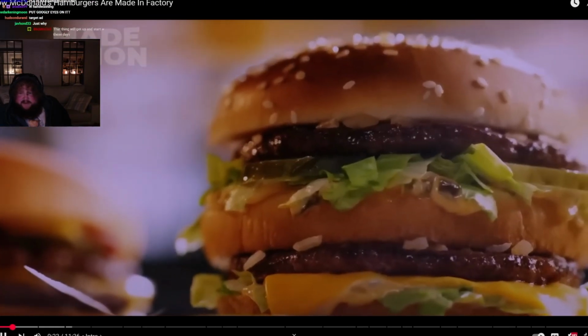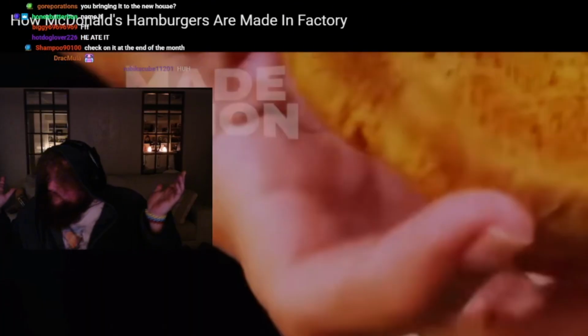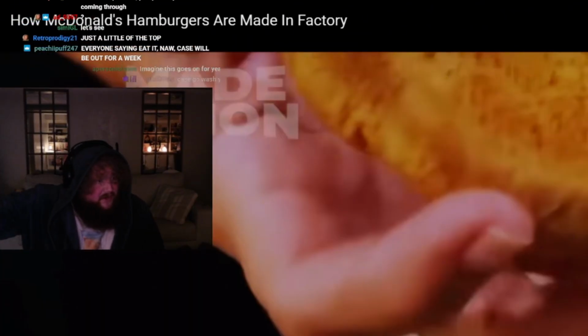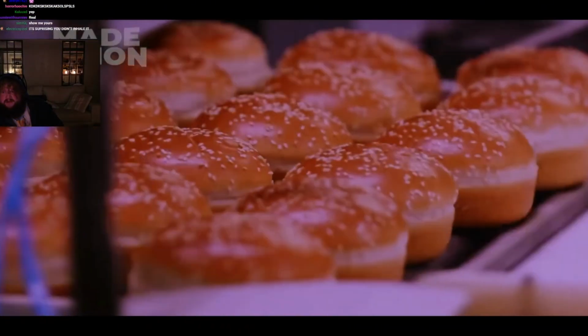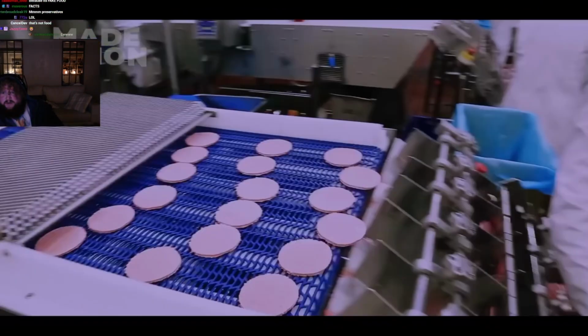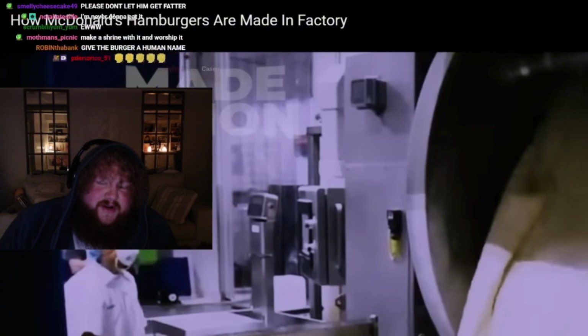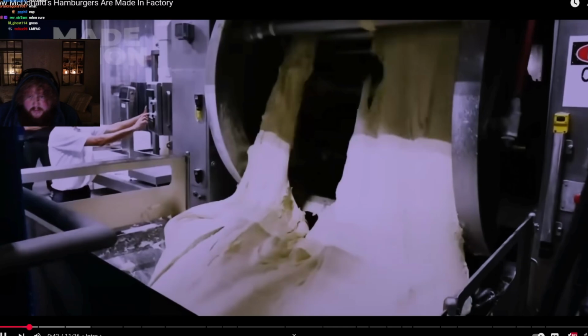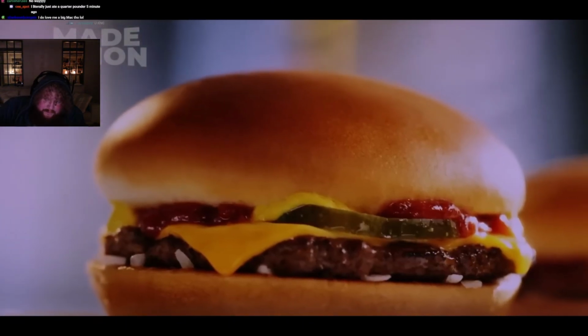Could it be true that McDonald's hamburgers are so packed with preservatives that they never actually decompose, even years later? I mean, buddy, we got the proof right there. This rumor has been swirling for ages, leaving many people skeptical and somewhat less than loving it. Today on Made Vision, we're taking you inside one of McDonald's factories to conduct a full investigation. I'm sure that Mickey D's let you in a factory, bro. We'll unveil the secret ingredients that go into making these so-called indestructible burgers so addicting. Make sure to watch until the end. You'll be surprised by what we uncover.